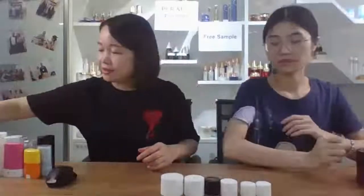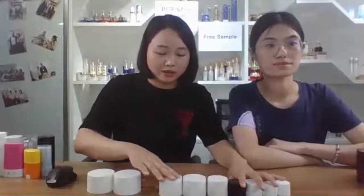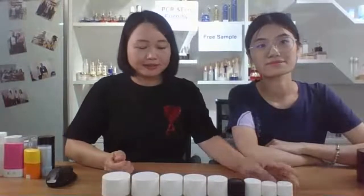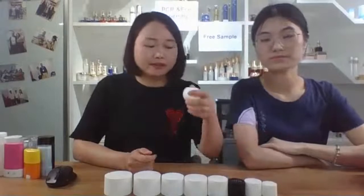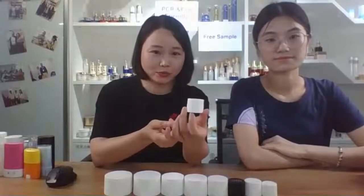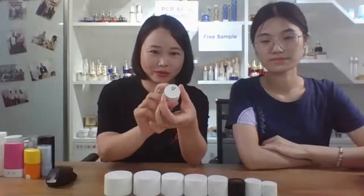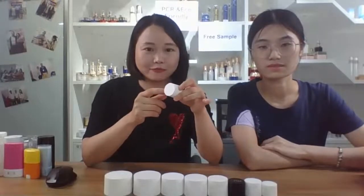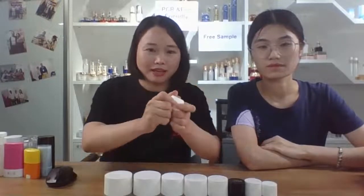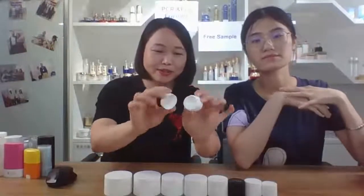The next product I will introduce is a series of cosmetic jars. You can see there are many different sizes here. I will introduce them one by one, from the small one. This one, you can see it is very small. It is 5 grams. You can use it for lip balm or eye cream, or for samples.